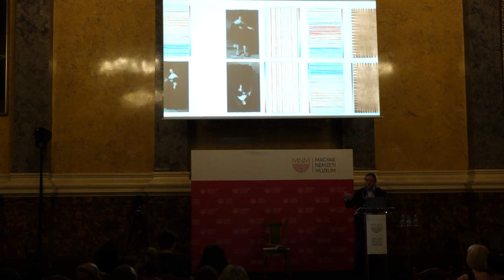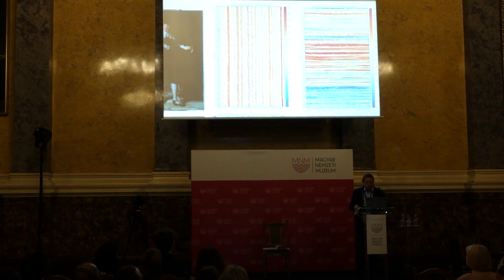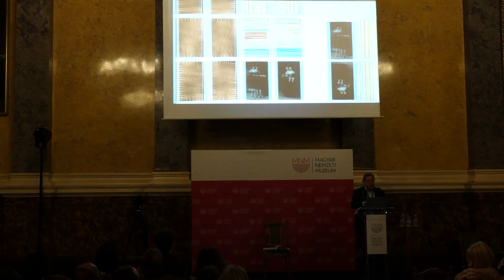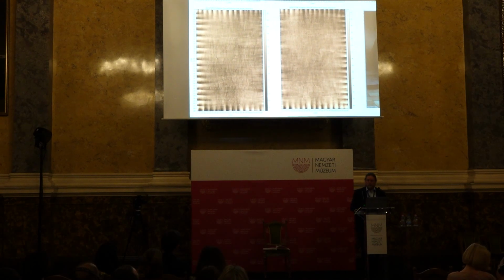And so here, you can see that the canvas threads are perfectly matching each other, as indicated by the spacing map. So these are spacings in millimeters. Red means there's a lot of space between the threads, and blue is a small space between the threads. So that's interesting. And then we can also analyze the angle of the threads. And the angle of the threads shows a pattern like this.